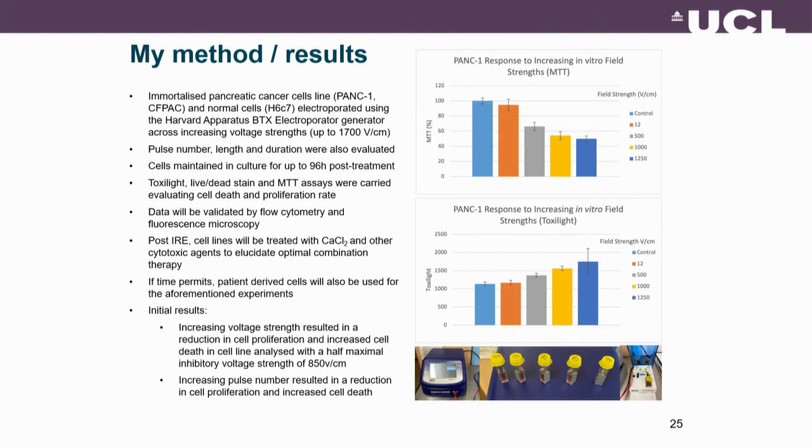We're doing Toxilight, live/dead stains, and MTT assays to evaluate cell death and proliferation rate. We're also going to, in the future, validate our data using flow cytometry and fluorescence microscopy. In addition to just electroporating the cells, we're also going to be treating these cells with calcium chloride and other cytotoxic agents to find out if a synergistic approach can be used to treat pancreatic cancer and try to find out the optimal combination therapy. And if I have time, we've been getting some patient-derived cells from actual patients from theaters, and we're going to try and culture them as well and electroporate them and see how our data compares to the established cell lines.